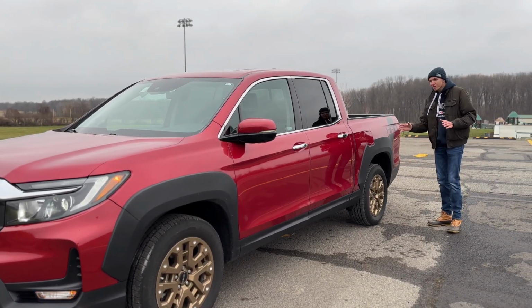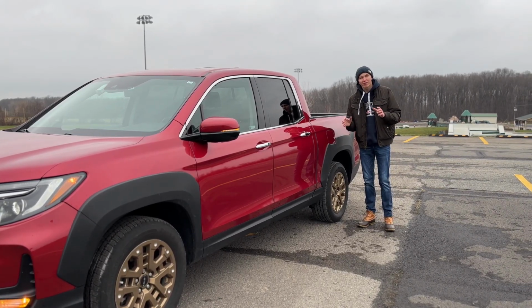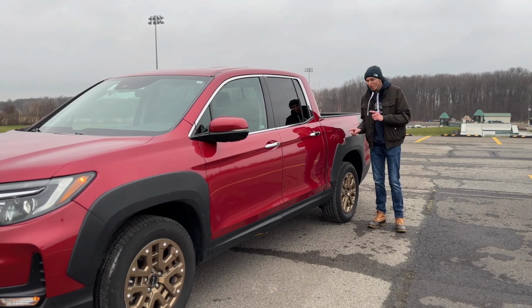And then the only unfortunate part about the Ridgeline as a truck is it's one of the few pickup trucks on the market where you do have to go inside to open your fuel doors.